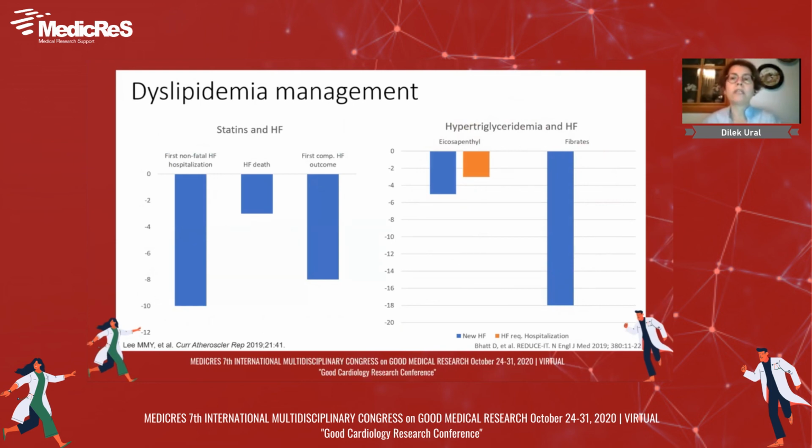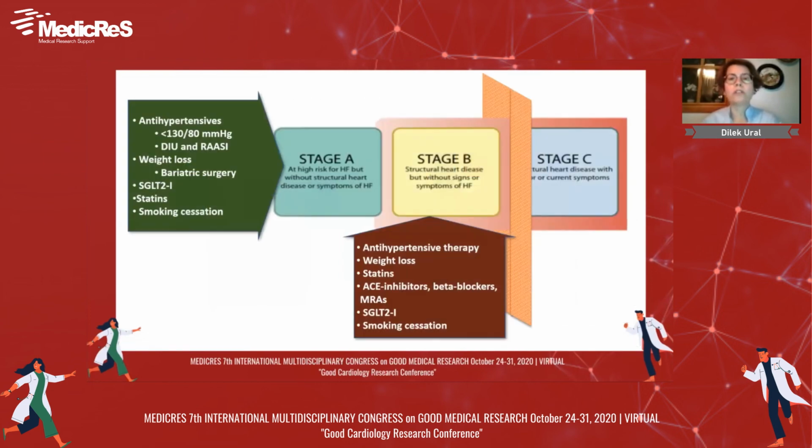And for the recent agents that we've seen the results of, like icosapent ethyl and so on, anti-triglyceridemia management, those agents become rather neutral in decreasing the risk of heart failure. So in conclusion, to prevent heart failure in stage A and B group of patients.